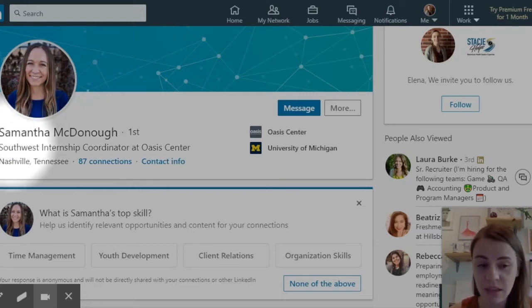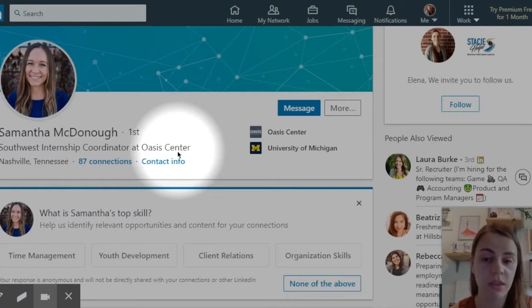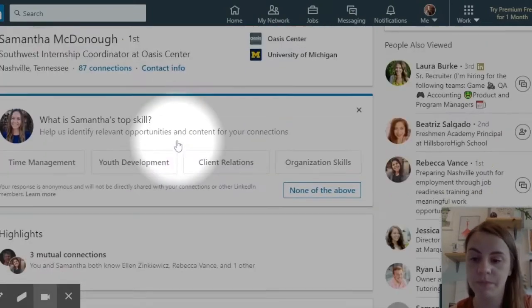And then the next thing is her headline. So there's two common ways to do headlines. The way that Samantha did it is she put her current position, Southwest Internship Coordinator, and then her current organization that she works with, the Oasis Center. When we get to my page, you will see that I did it a little bit differently. You can choose which one works better for you.